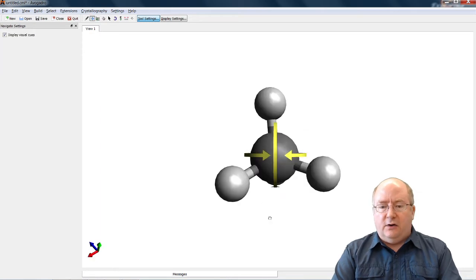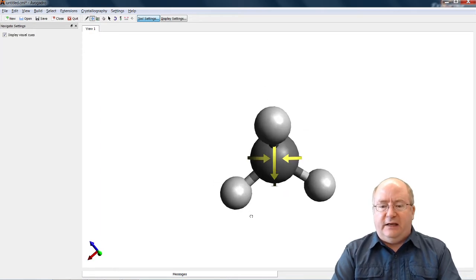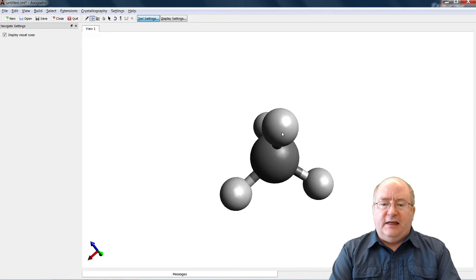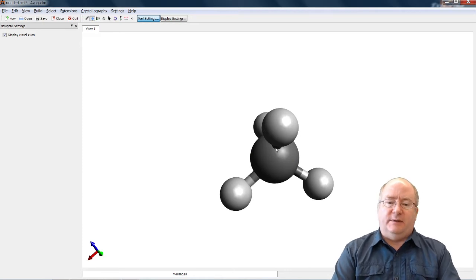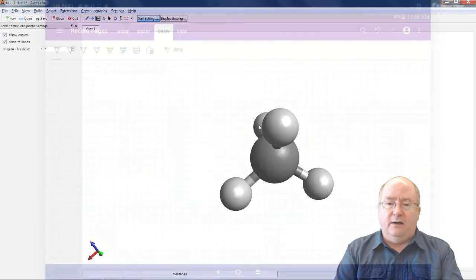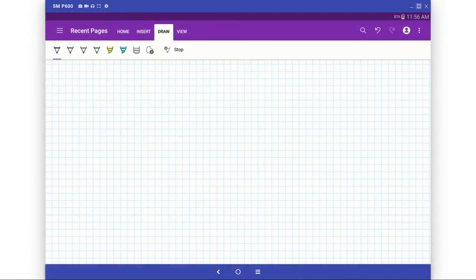I can also reverse that and have the V going downwards, so the ones that are in the plane of the page are going down, and if that's the case, then coming out the top, one's coming towards you, one's going back. We're going to see that when we do the 3D structures here.